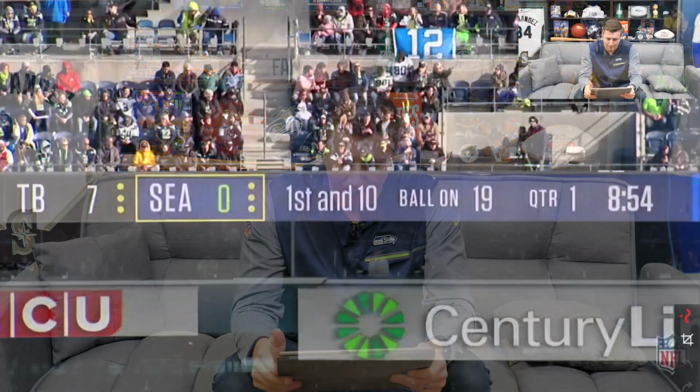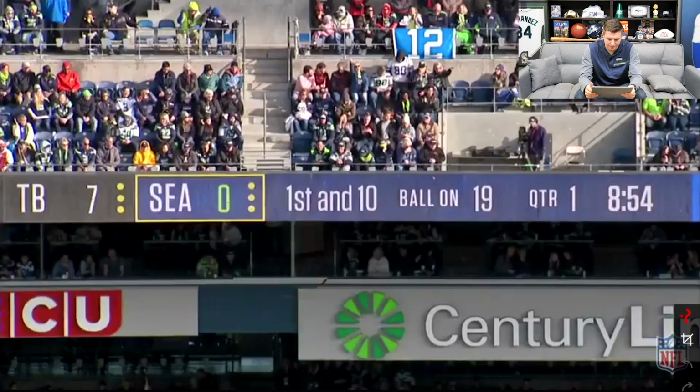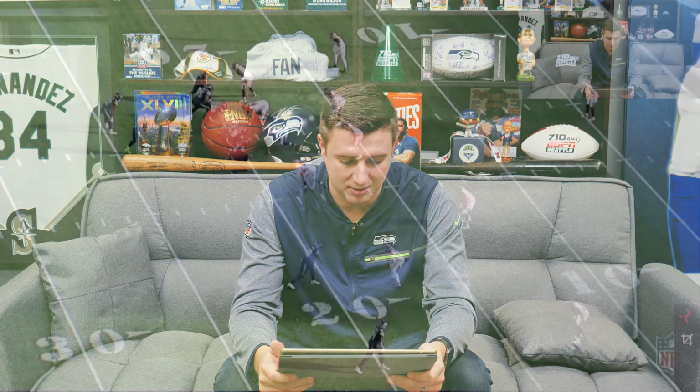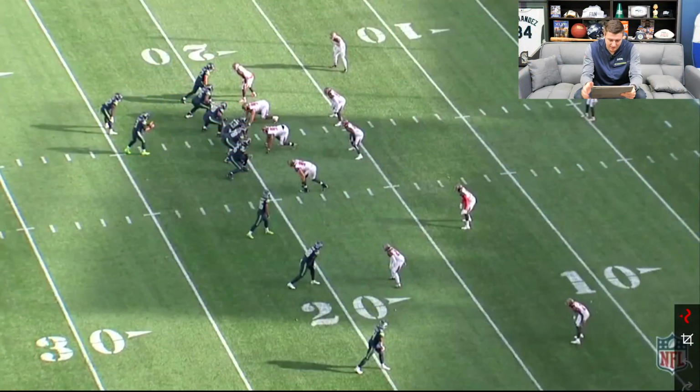So this is to cap off the first drive of the series. This is the first drive of the game for the Seahawks. They're down 7-0, and this was much needed to be able to keep pace in a dramatic shootout type of game. I thought this was one of Brian Schottenheimer's best offensive drives that he has called since he's been the Seahawks offensive coordinator. Here you've got a 3-by-1 formation with Luke Wilson attached tightly to the formation, and he's just going to stay in and block along with Chris Carson.